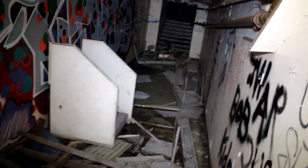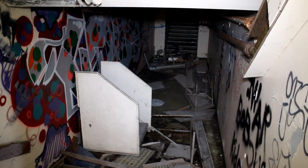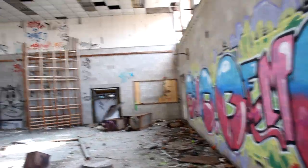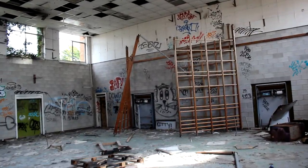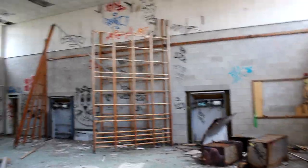Don't think there's any way through there, but it's pretty cool though, man, don't it? Alright, let's roll. Cut back through here anyway. I'm not sure which one is this. This is the deaf school, isn't it, guys? The old deaf school, isn't it? Look at the ivy up there, man.